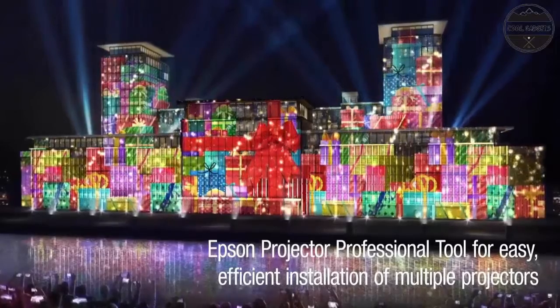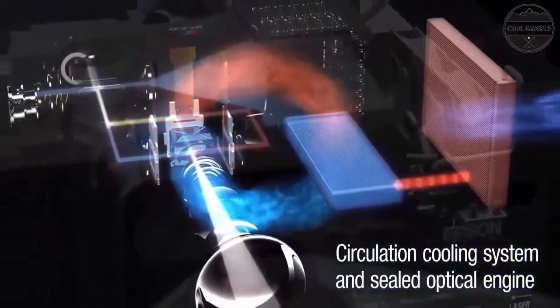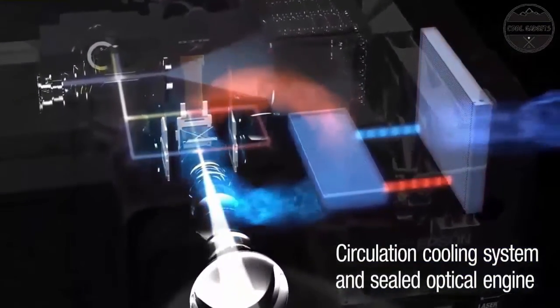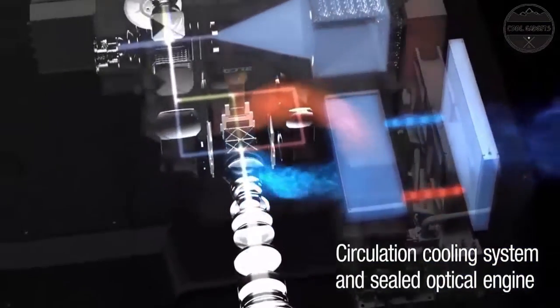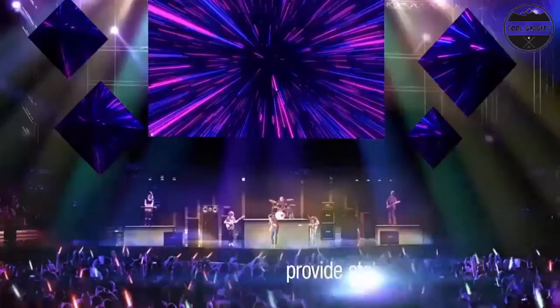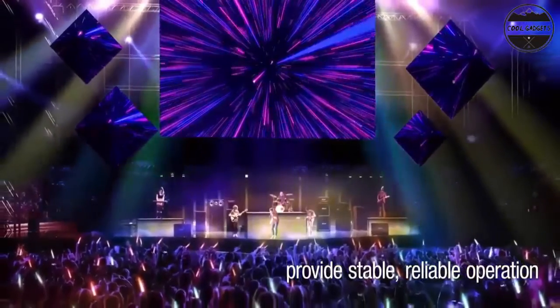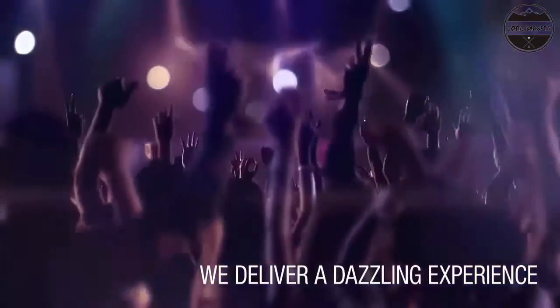Outstanding brightness, an impressive 3,000 lumens for both color and white brightness, contrast ratio up to 100,000, for rich black detail. Full 18 gigabits per second HDMI 2.0 support, compatible with virtually all color formats, depths and spaces while simultaneously supporting 4K HDR content at a full 60 Hz.